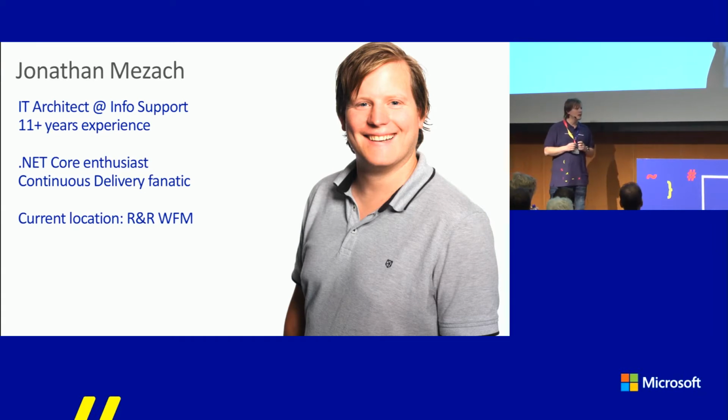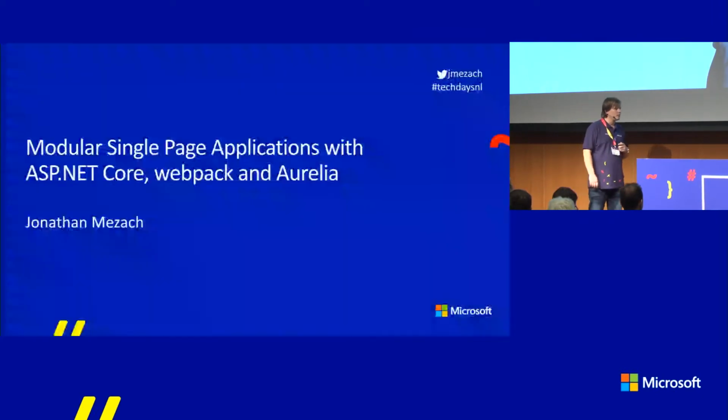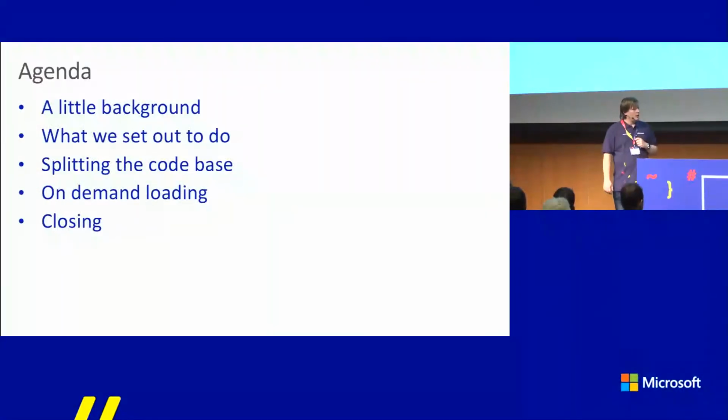Currently I'm working at R&R Workforce Management, which is a customer of ours, and I'll tell a little bit more about that company and what we do to give a bit of context as to what I'm talking about today. So I'll start with that, a little bit of background on what we're doing and what we set out to do at the beginning of this year. We had a vision of what we wanted to achieve, and I'll talk a little bit about that.